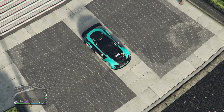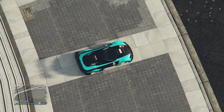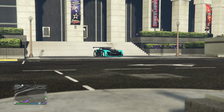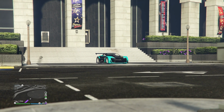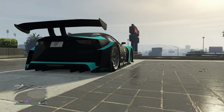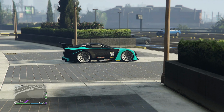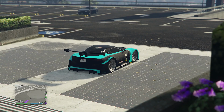It came out with the Cunning Stunts update in July of 2016. It's in the Super class, made by the Emperor brand, and will run you a nose-bleeding $1.995 million at Legendary Motorsports. And for that price, the first statement made was, it better be up to the task. Released with the RE7B Antiris, it had some stiff competition from the start.